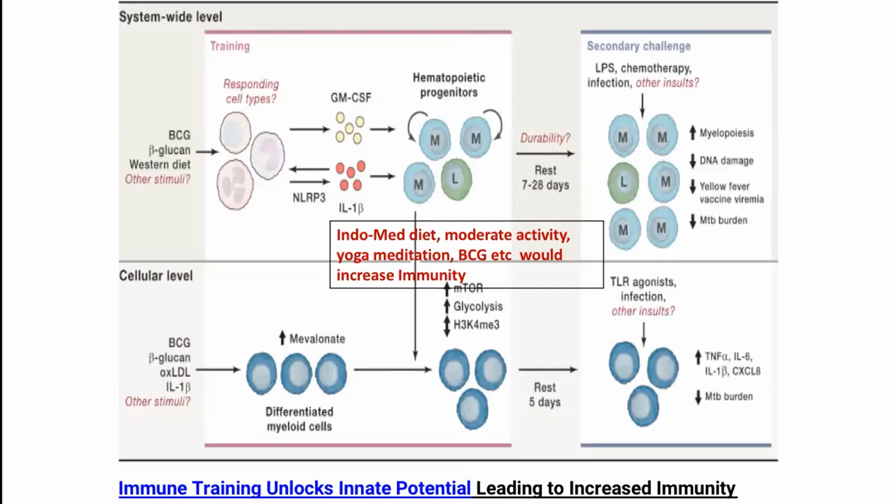And this slide shows how protective factors like the BCG vaccine can provide benefit and increase the immunity. Various factors are shown here, which I have already enumerated, and how Indo-Mediterranean diet, moderate physical activity, yoga, meditation, and BCG would increase immunity is shown here, which you can't see, sorry.